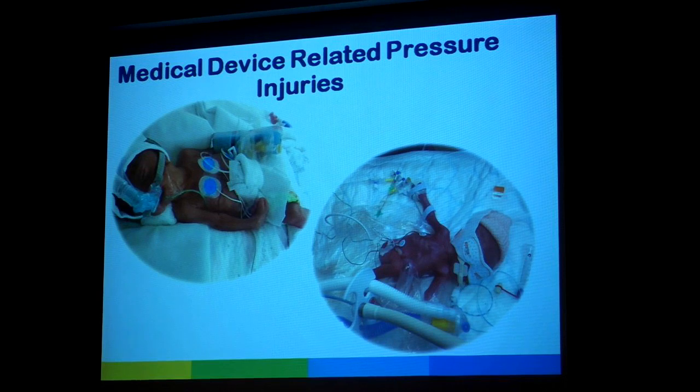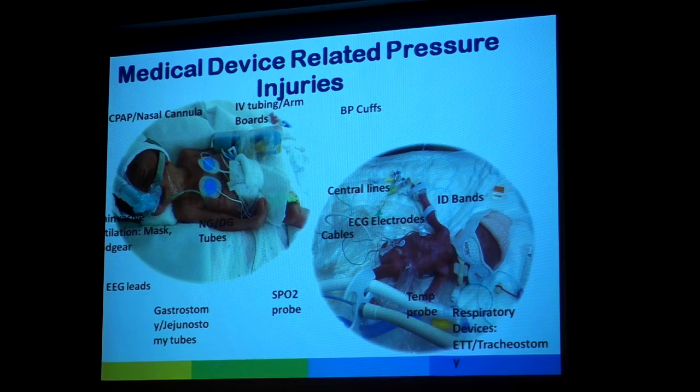Okay, a very important skin injury that every single neonate in the NICU is at risk for is the medical device related pressure injury. Meaning to say, all the newborns in the NICU have medical devices required for their management and monitoring. You can see all of these devices, from the ventilatory to the monitoring, saturation and temperature probes, central lines, even the orogastric and nasogastric tubes, the EEG leads, even the blood pressure cuffs, the IV tubings and arm boards.